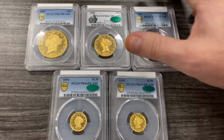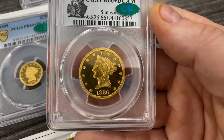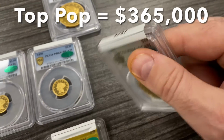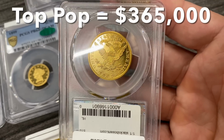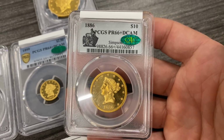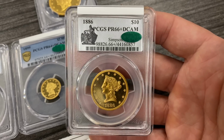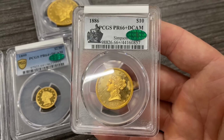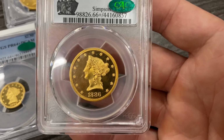You know, proof gold is often called the caviar of U.S. numismatics. It's like the big boy coins, if you will. For example, the coin you're looking at right now, a $10 1886 proof eagle. They had an original mintage of 60. 60? 60. So that is all in original mintage of proof of 60.